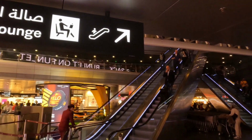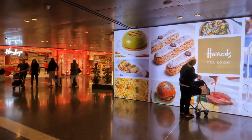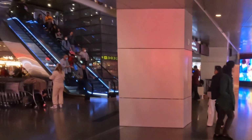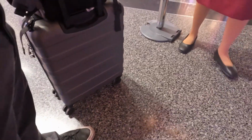So that's where I came down. That's Hamleys. And this is the lounge. So the teddy bear's over that way. And then we're going to go up here. It was especially frustrating as this is the escalator I came down from transit security. Alright, welcome to... Thank you, cheers.